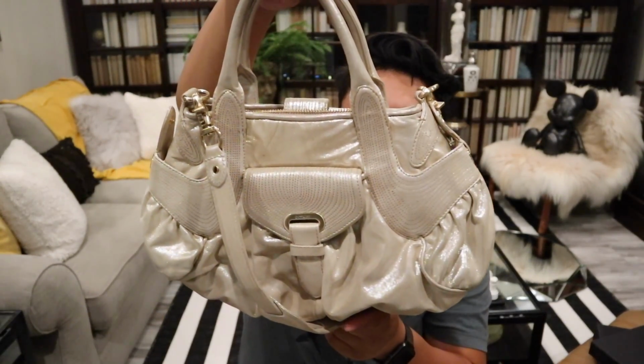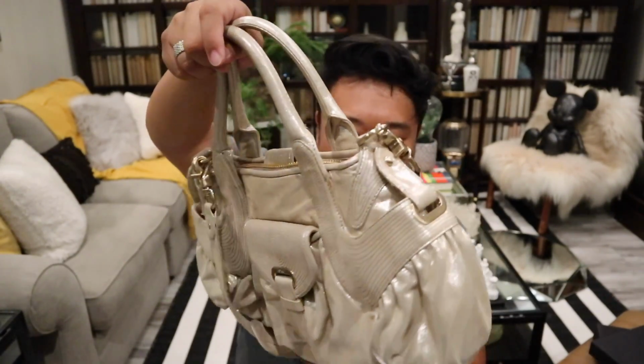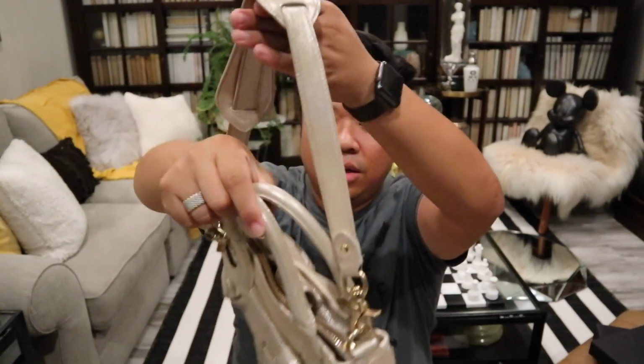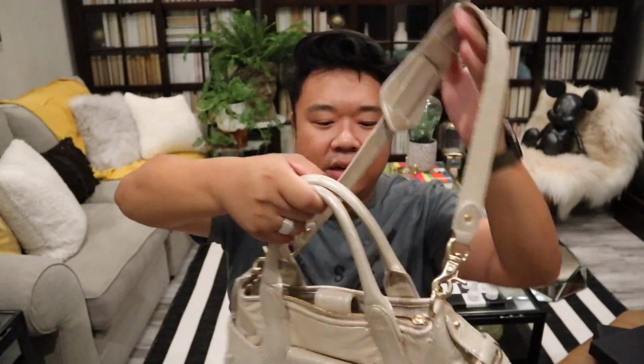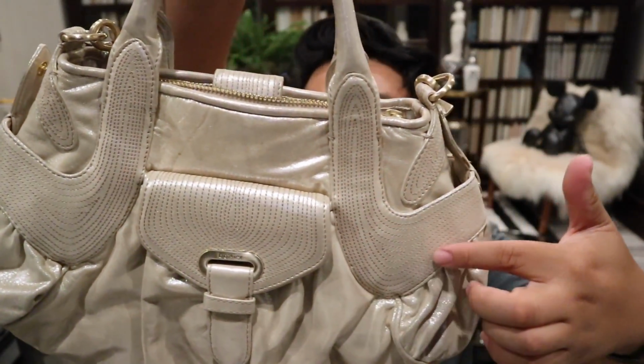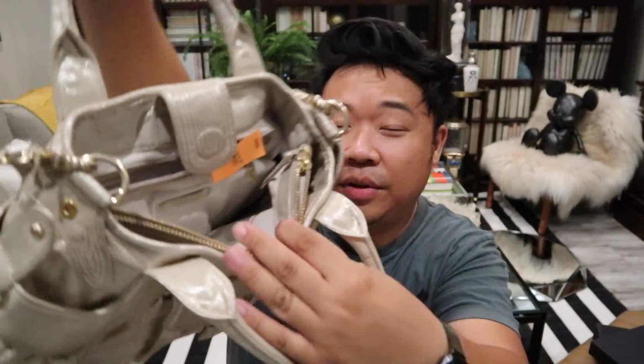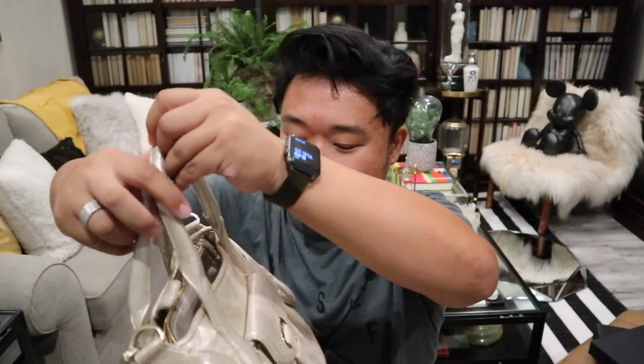It's really, really pretty. It's like a champagne, metallic-y, treated leather. It has a longer shoulder strap and a top handle. And I love all of this detail. It almost looks like a wood grain kind of detail. It's really, really cool. And then this guy was $30, but it was 75% off. So that was amazing.